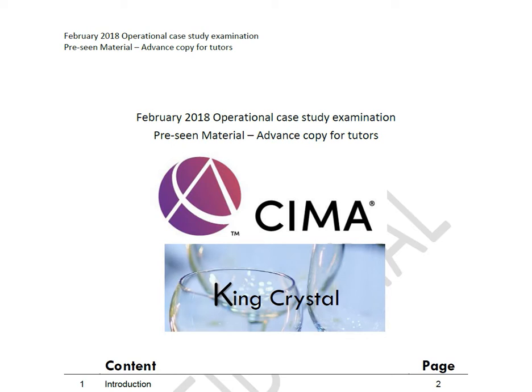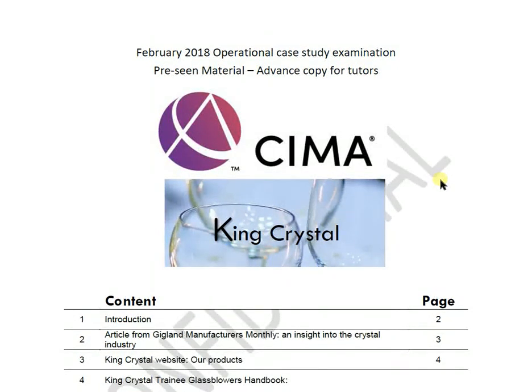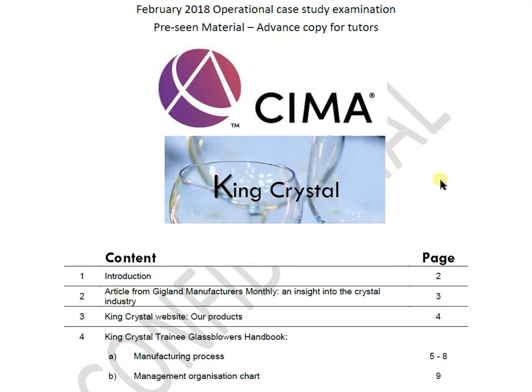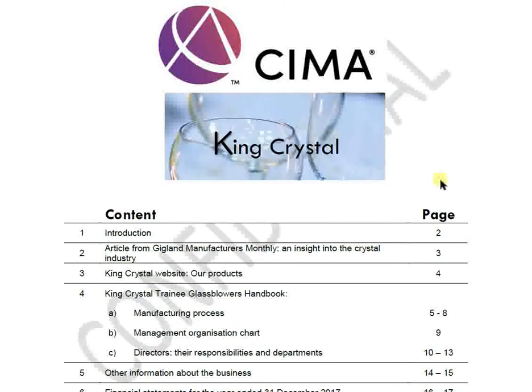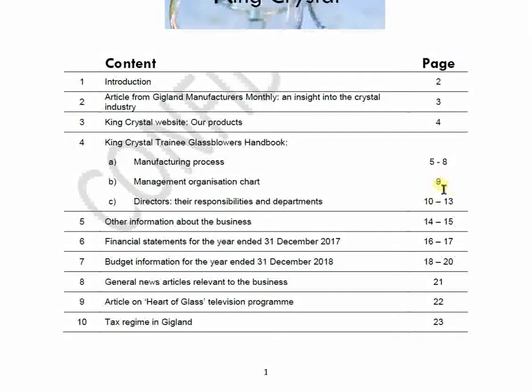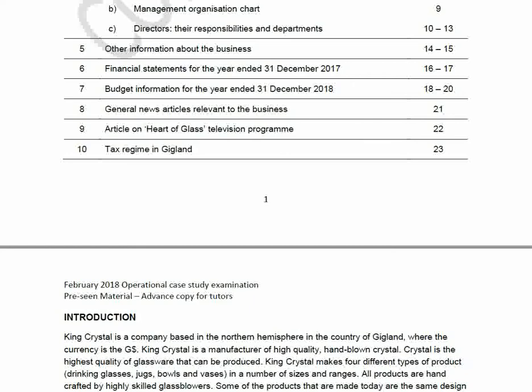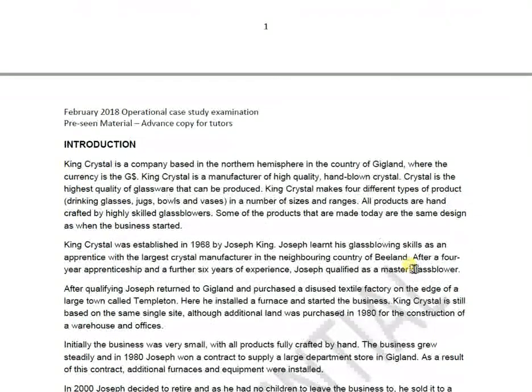Right, so let's get started. It's very clear as to what the industry is. Actually, it's crystal clear. So it seems like a company to do with crystal glass. And we have the content given here, around 23 pages of the pre-seen. So that's generally the standard, 20 to 25 pages. Looking at the first page, the introduction.